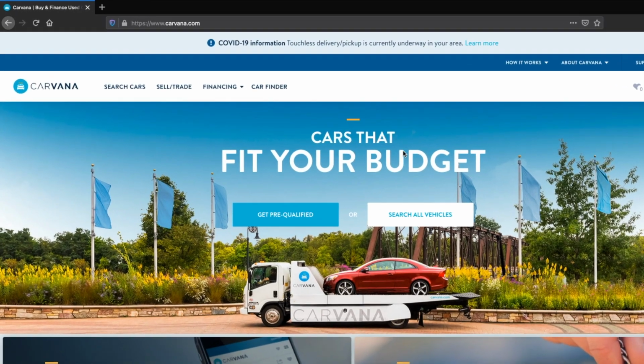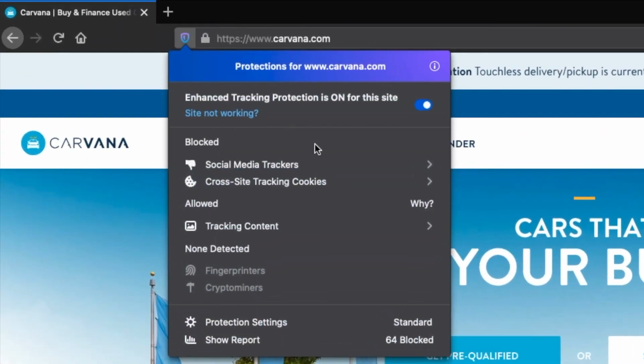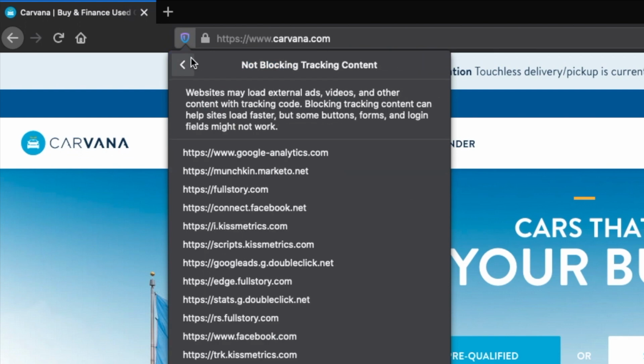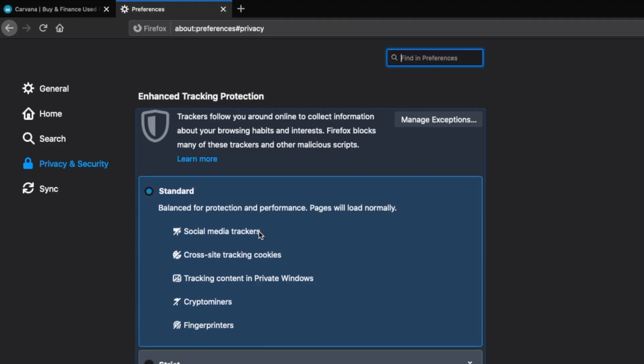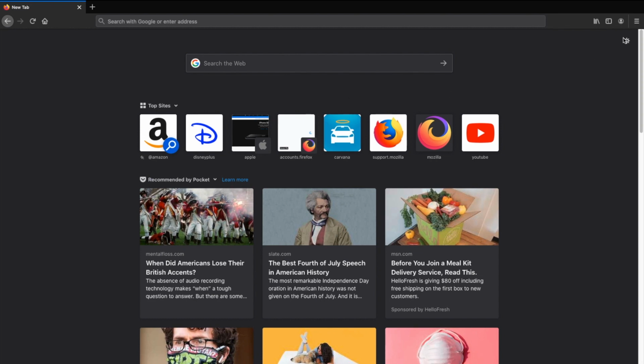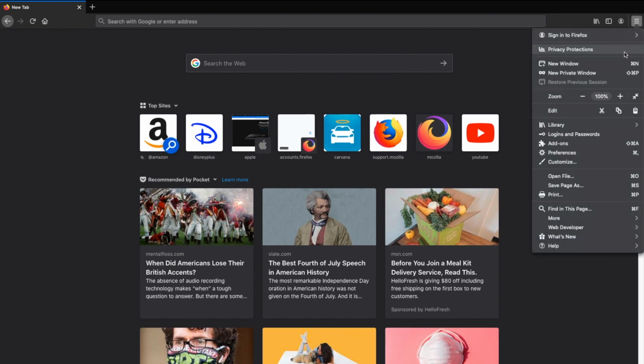In the address bar is a shield that when clicked on will display all of the trackers on that site that Firefox is currently blocking. You can also click the protection settings to change which protection preset you're using. Lastly is a privacy protections report, which you can find in the side menu.